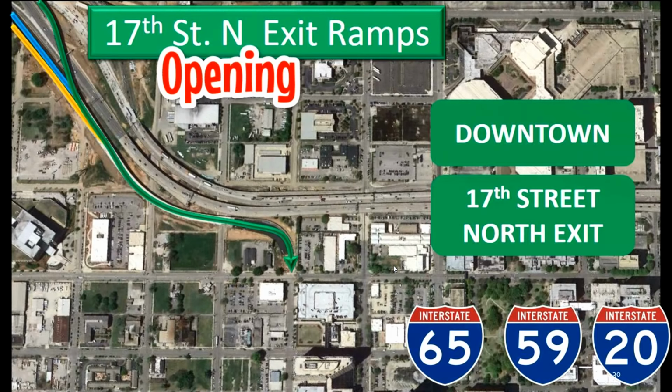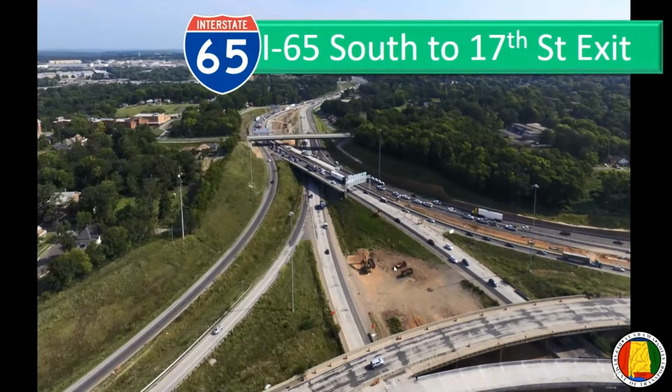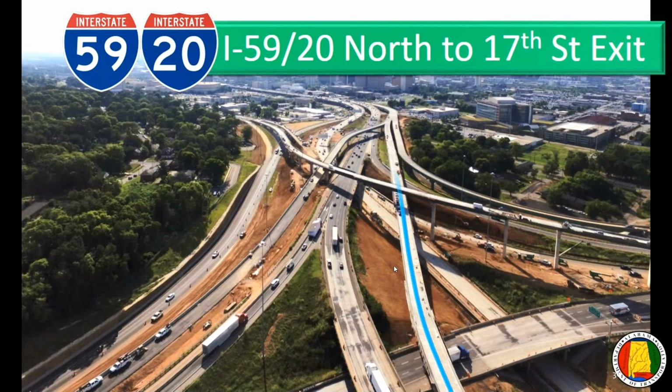Or to get into the city, use the 17th Street off-ramps. If you're traveling northbound on 65, get off and go down to 17th Street, utilize Reverend Abraham Woods. If you're traveling 65 southbound, utilize the ramp to the left, follow the ramp into 17th Street. Or if you're traveling 59 northbound, utilize the new ramp to the right and travel into the city by way of 17th Street.